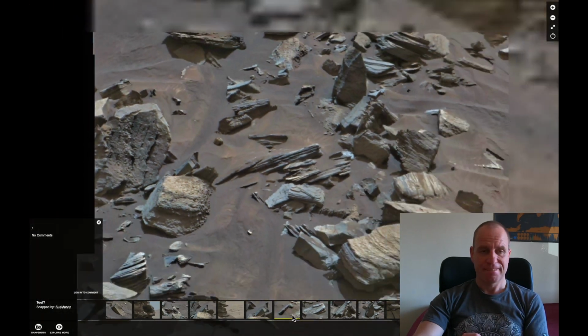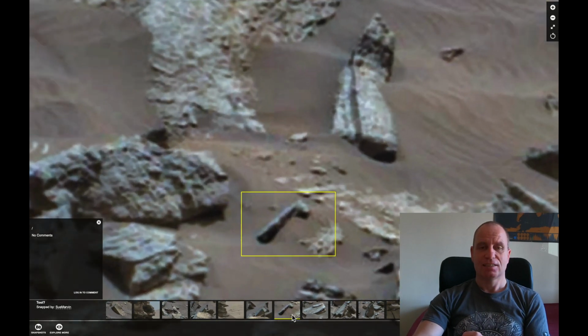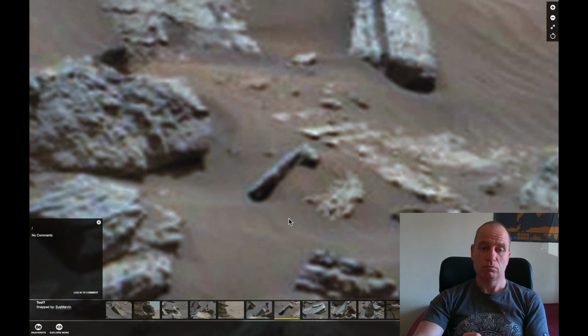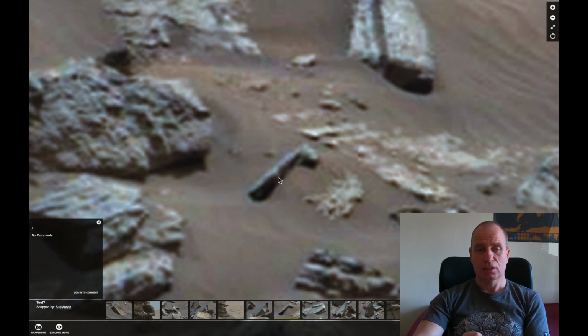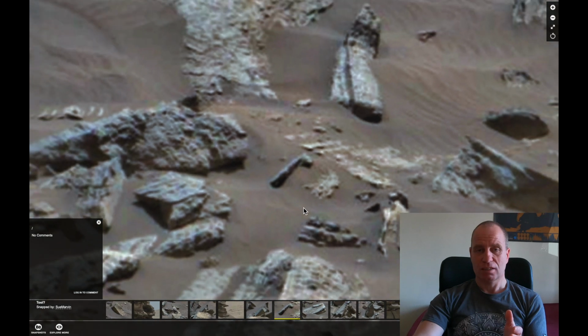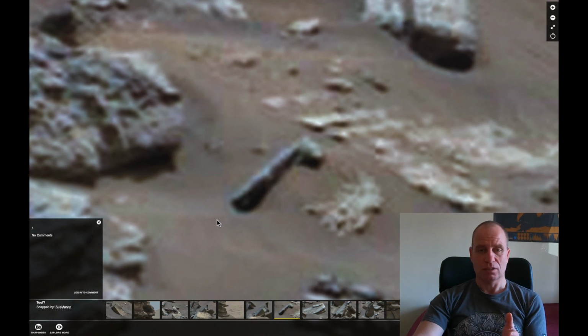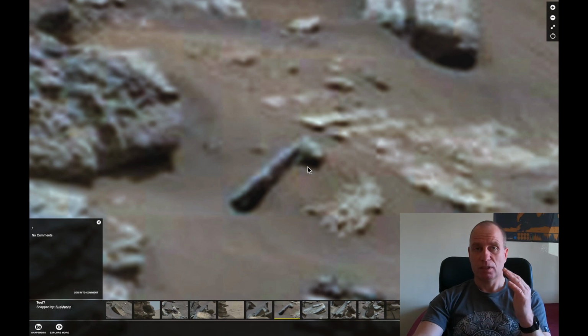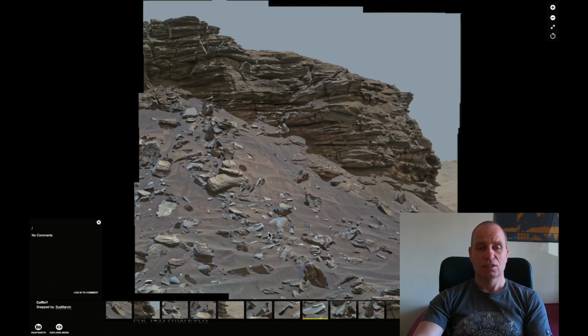We have this one. Okay, well, if it's some kind of tool, well, could be. The shape is interesting, but as we can see, it's partially covered by sand. So that rock can be just a normal ordinary rock, and this is just the part of the rock which is actually protruding up on the surface.